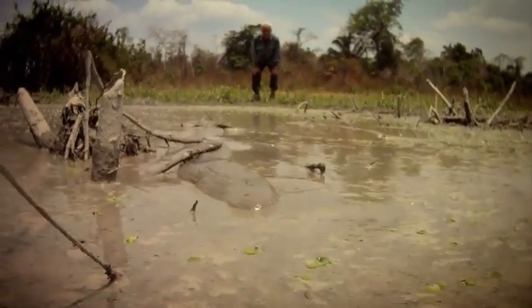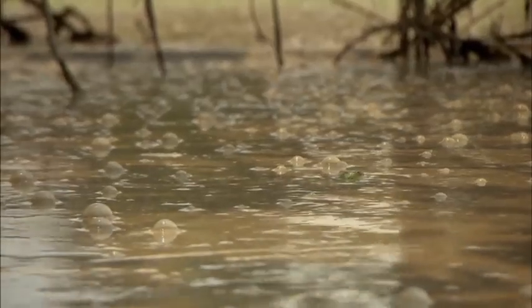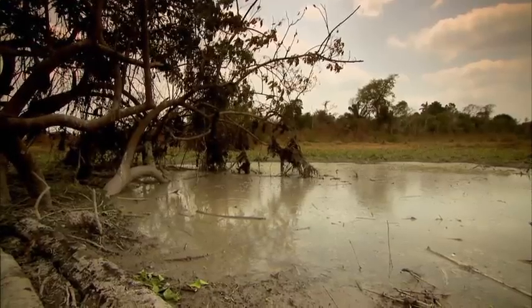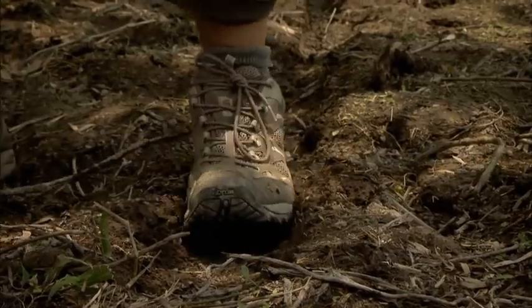I've travelled the world tracking down river monsters in some of the most dangerous waters imaginable. But my journey to catch a deadly electric eel ends at a mud hole in the middle of cattle pasture. It's the last place on Earth I'd expect to find an elusive, lethal fish.